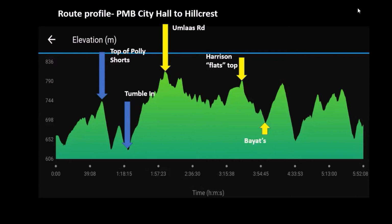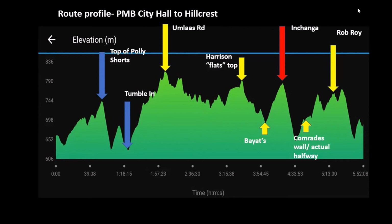Then from there you descend through the Valley of 1,000 Hills to Bayard Store, which takes you to the foot of Nchanga. There's the top of Nchanga, where actual halfway will be at the Comrades Wall, just beyond Arthur's Seat. Then the Rob Roy is that peak there, and then you've got another short little climb which takes you up to Kearsley College, which is the top of Botha's Hill. And then you start to smash your legs on the way down if you run too hard.